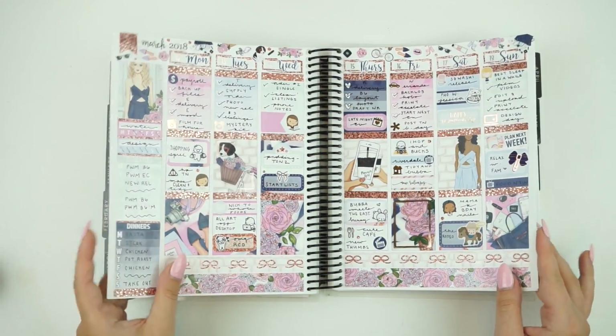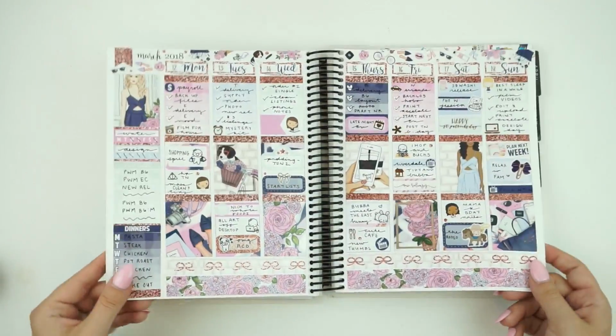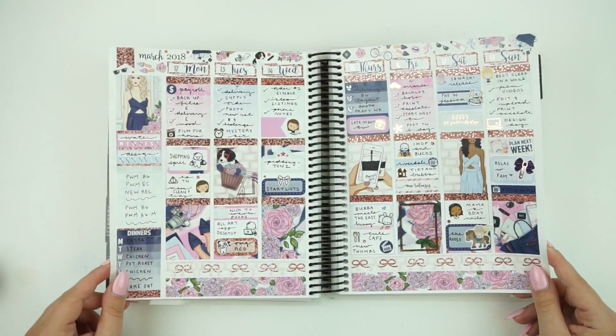This is Posy. I think this is my first week with glitter header overlays, I believe. And it turned out fantastic. I think it looks beautiful.